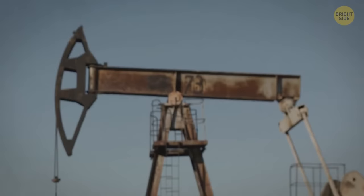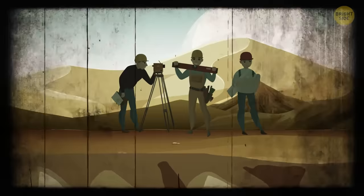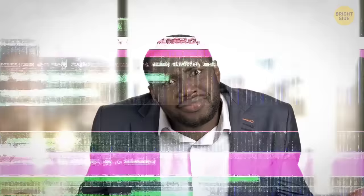Usually, to find out if there is anything worth extracting, companies would undertake seismic surveys. Seismic surveys are a way of analyzing the Earth's surface by sending shockwaves into the ground. Depending on how these waves bounce back, you'll know what is located there. A special vehicle could have marked the soil that way. So, did we unravel the mystery?